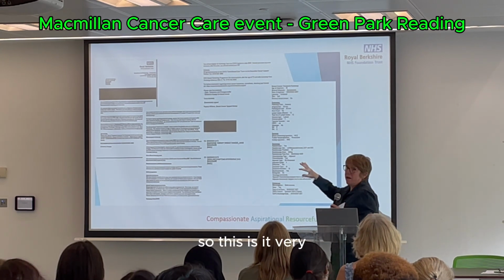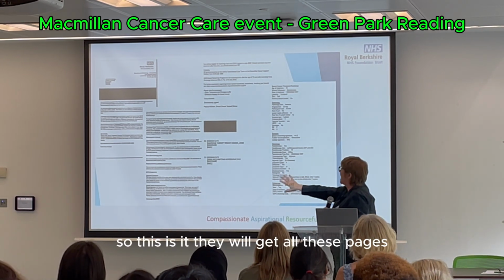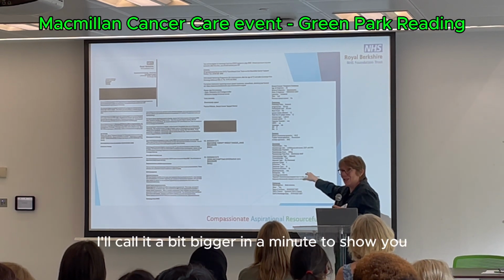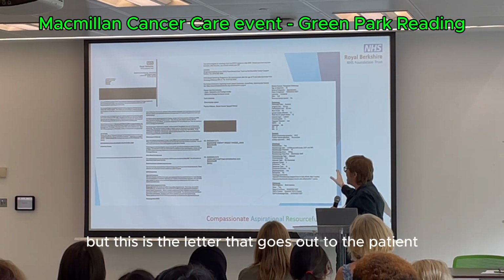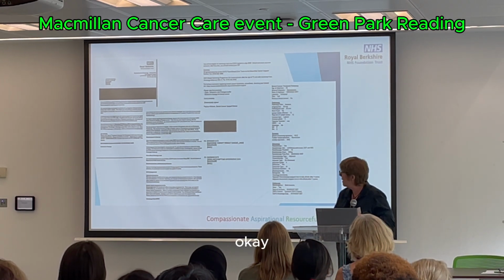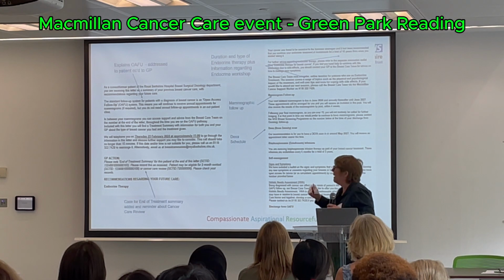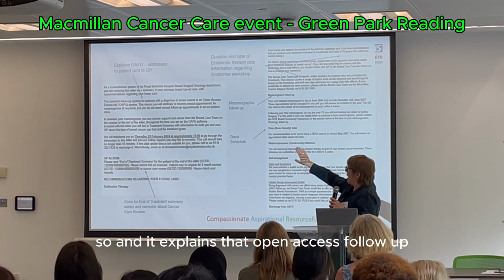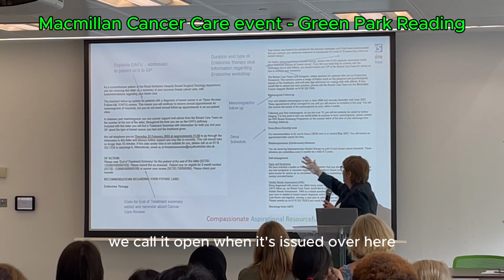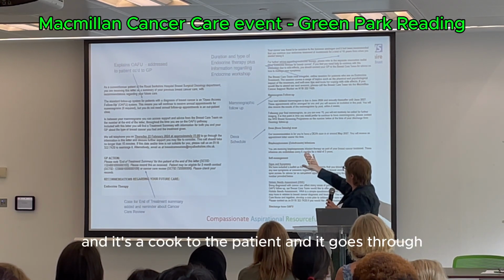So this is it. They would get all these pages. So 2 pages. I've got it a bit bigger in a minute to show you. But this is the letter that goes out to the patient. Okay. Right. Is that a bit bigger? So, and it explains that open access follow-up. We call it OFU, and it's a copy to the patient.